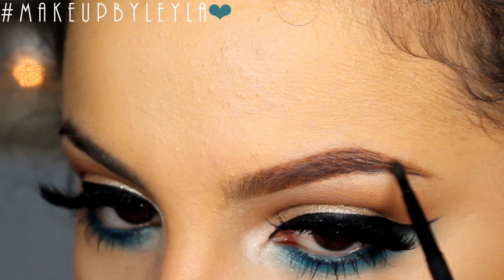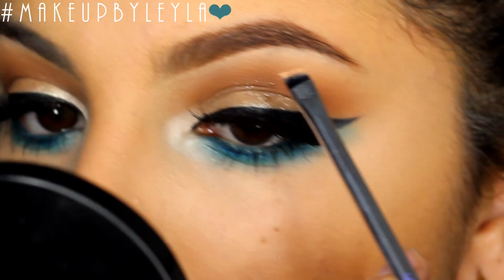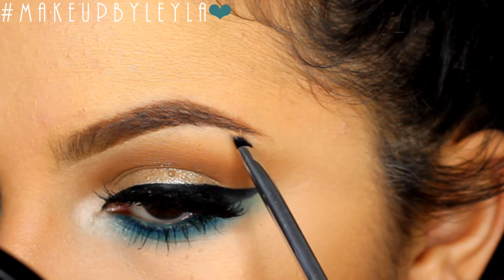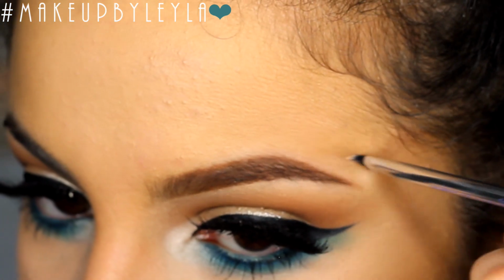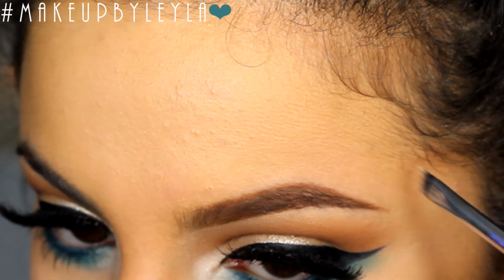So what I like to do is just use this mostly on the arch area rather than the front. I usually like to leave the front free, and then I just go underneath with a bit of concealer just to clean up anything that we may have dropped down there. And then if necessary, you can go above the arch as well and just clean anything that you want from above it. I don't like to do this too often because sometimes it is very easy to go too far with it.